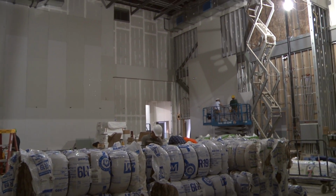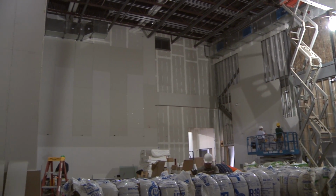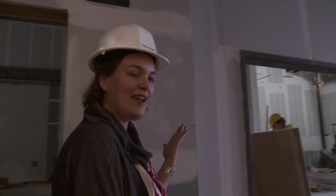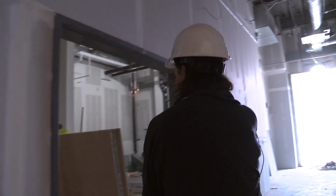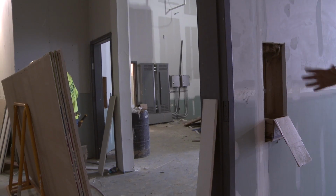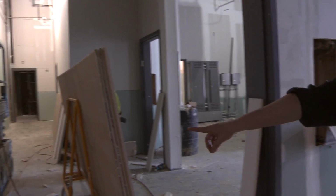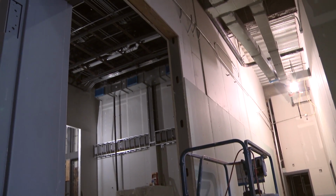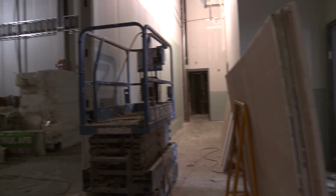It will have an industrial sprung floor so that we can present more dance and of course do our musical theater dancing. Next, right here, we have our backstage area. And this is where people will load in and load out scenery. You can also see this door right here, and you'll see how you can go straight from the backstage, straight through the door into the theater.